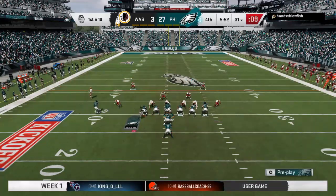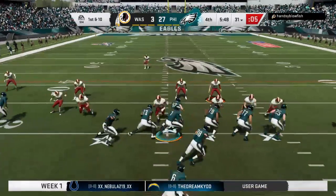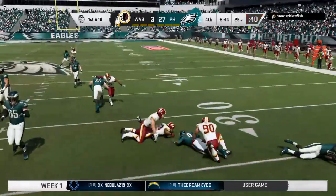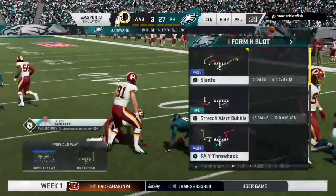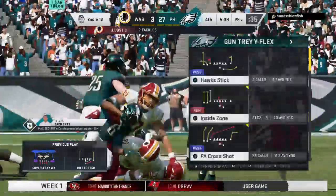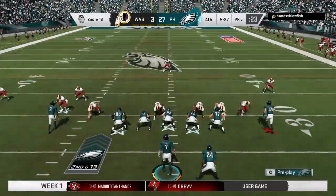Great 15 right there. 22 jet bomber. On first, they go right back to Howard, and maybe a measure of revenge there. He's had his way in this one, but this time they get him behind the line. They'll wind up losing 3 yards here, and that'll make this a 2nd and 13.